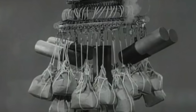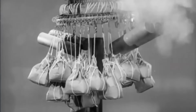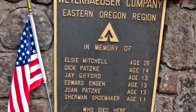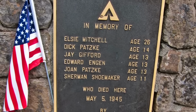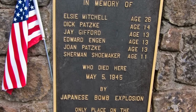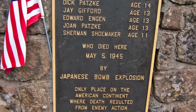The only fatalities caused by balloon bombs occurred on the 5th of May 1945 on Gearhart Mountain near Bly, Oregon. A picnic party of 1 adult and 5 children were killed instantly when they dragged an unexploded Japanese Navy 15-kilogram anti-personnel bomb out of the woods, the only known fatalities caused by enemy action on the mainland US during the war. It is not known if any of the balloons started forest fires.